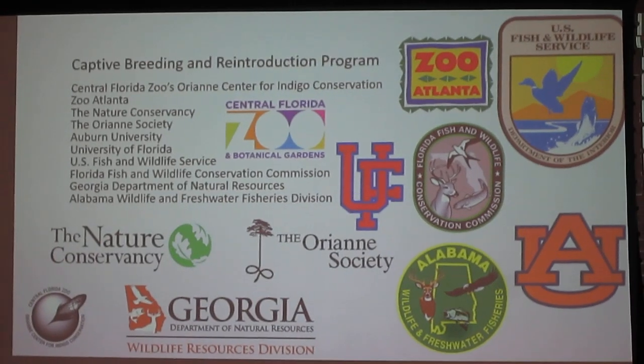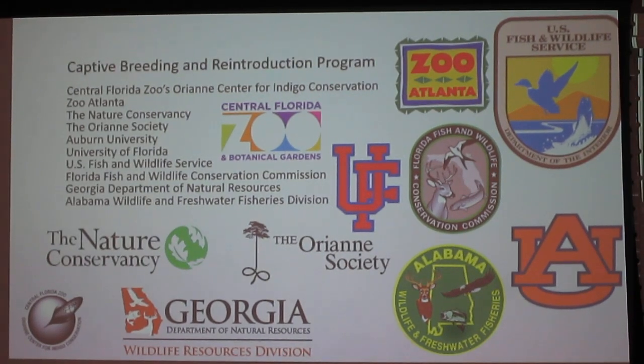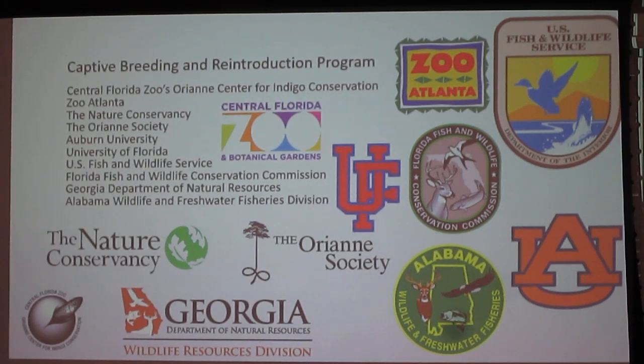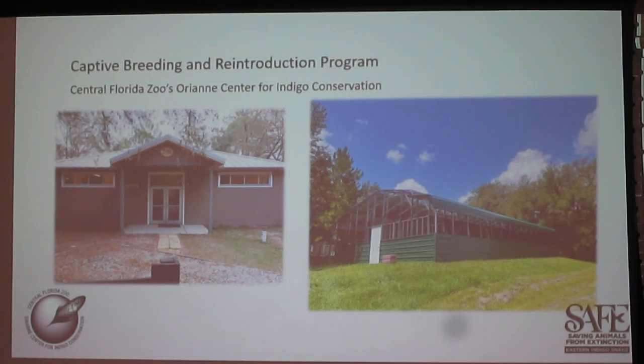More locally, we have the breeding and reproduction program. And that is primarily centered at the Central Florida Zoo and the OCIC. And we have several key partners that are listed up here to help us do this. And we're breeding the snakes in captivity under human care for the sole purpose of releasing the offspring back into regions where their numbers are extirpated or that are locally extinct. Here's the OCIC. So we've got several buildings.